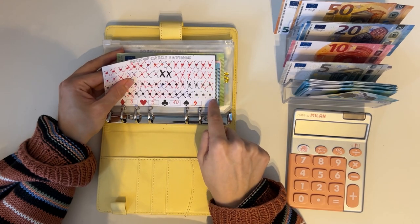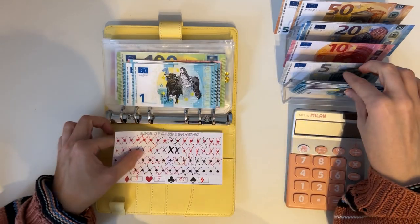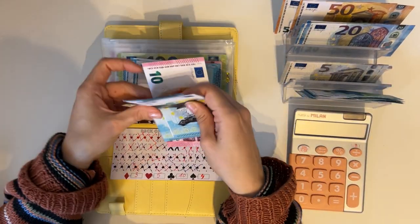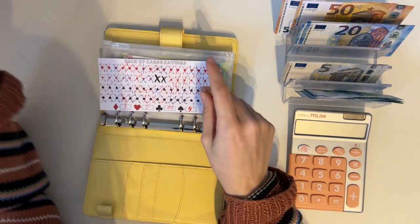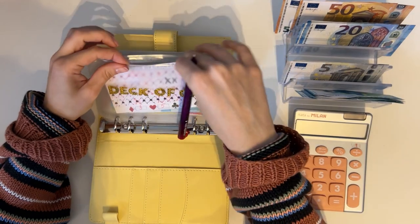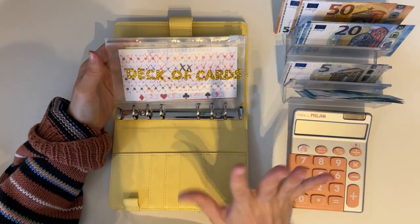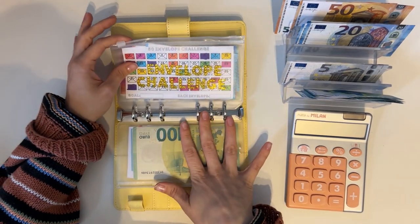We only have three spades left, which is each a four. So 4, 8, and 12 we owe here. 1, 2. So that's a 10 and two ones. So we're going to add that here. We're going to cross off all of the spades, which means that this is another savings challenge that we're done with, which is great. So I'm gonna keep this money in here until technically the end of the year, or sometimes let's say maybe in December, where I'm gonna count all of these and see how much we've managed to save.